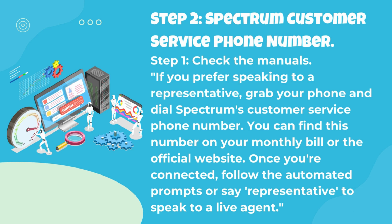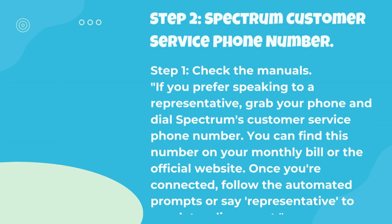Step 2. Spectrum customer service phone number. If you prefer speaking to a representative, grab your phone and dial Spectrum's customer service phone number. You can find this number on your monthly bill or the official website. Once you're connected, follow the automated prompts or say "representative" to speak to a live agent.